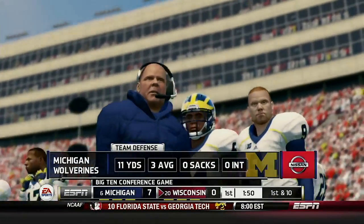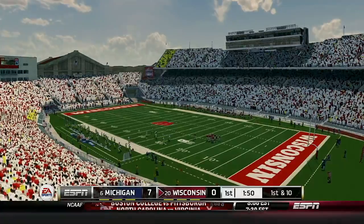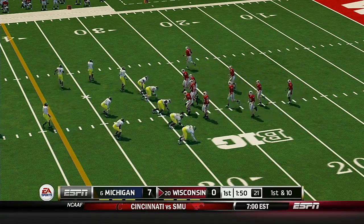Michigan's looking right now like they've got all three phases working for them so far, Kirk. Yep, it's early, but they are in control of this game. The defense seems to have a very good feel for what they're doing out there. The offense moved the ball down the field. Special teams, everything right now is really in sync for this team.